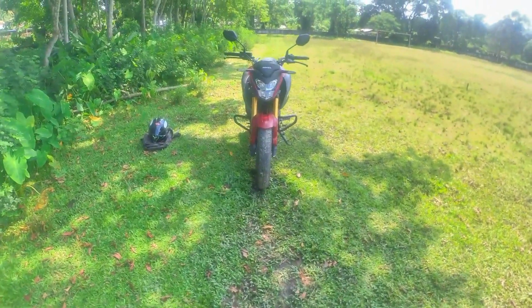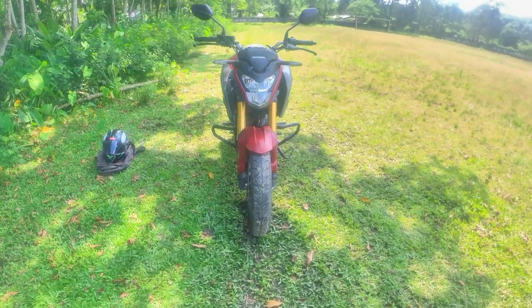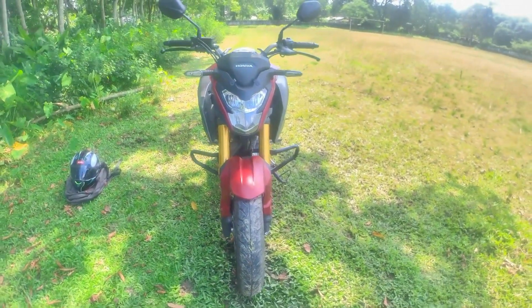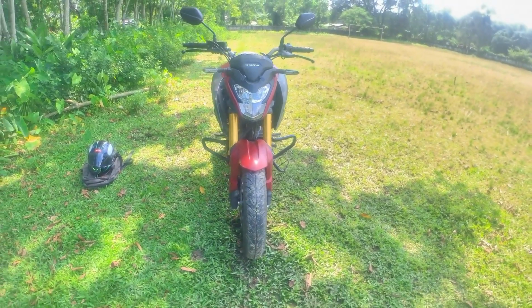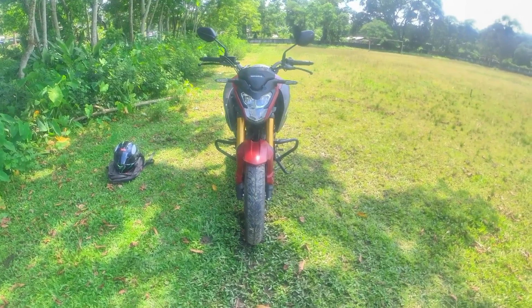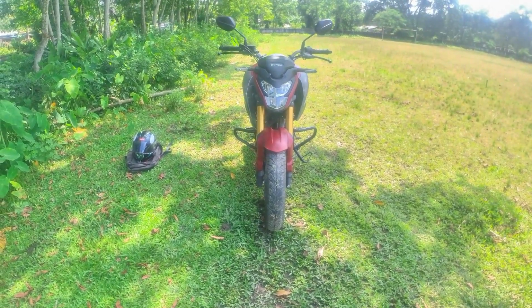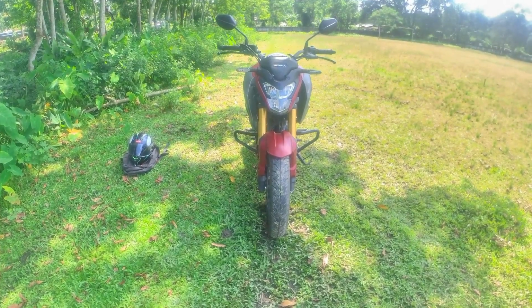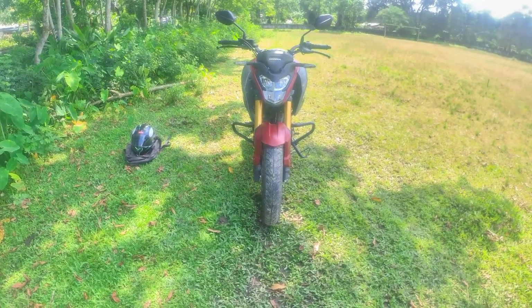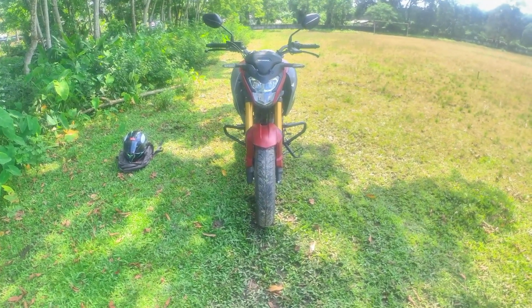So here is the bike. Let me first start with the walk around of the bike. From the front it looks really very premium, trust me on that. In terms of looks, if you get this motorcycle in 2021, it's one of the best looking bikes in the 160 to 200 cc segment, one of the best looking naked sports bikes.